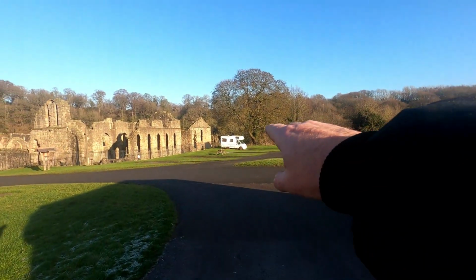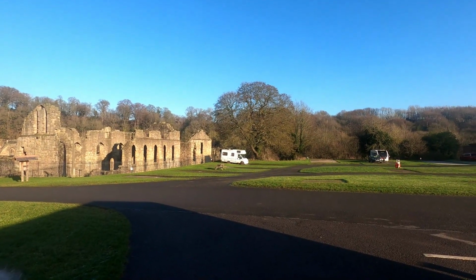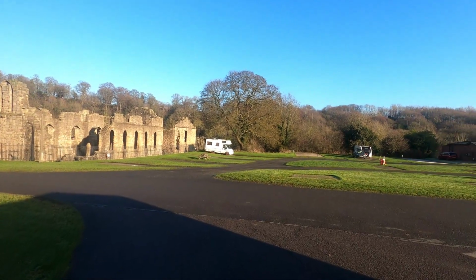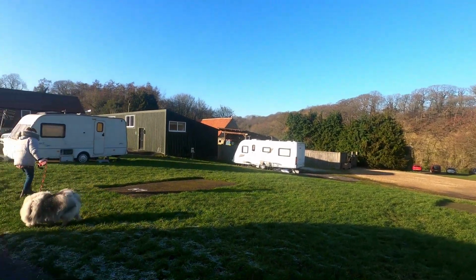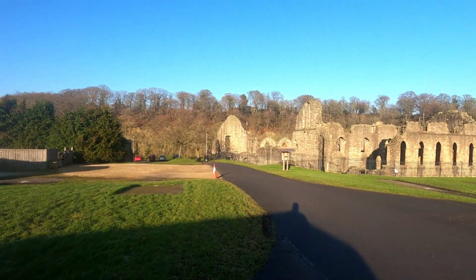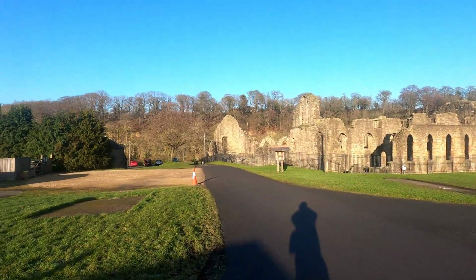Right, so that's where we are down there. Looks like one hell of a slope there, but we haven't really noticed it when we're inside, have we? No. The caravans just come over there, they have nice big pitches across there. So we're going to have a walk down here and just a little look at the priory and stuff. See what this is all about.